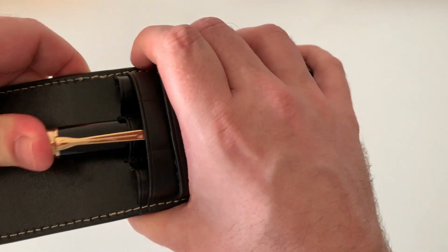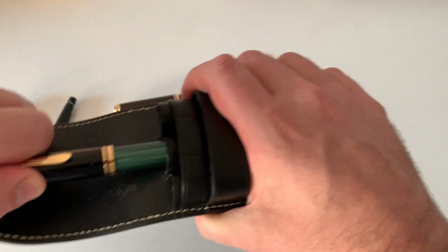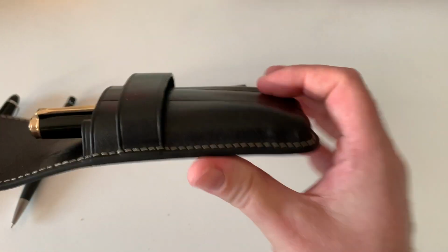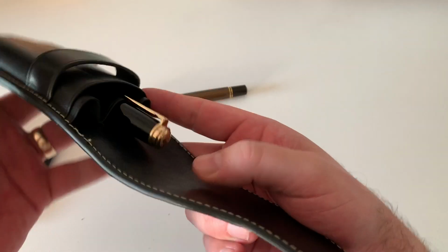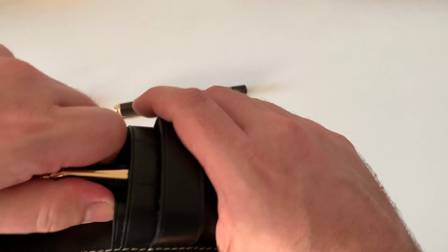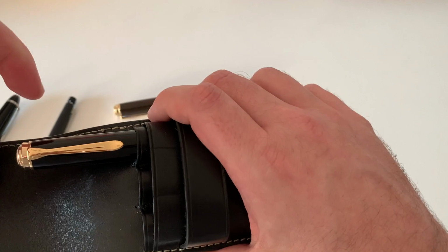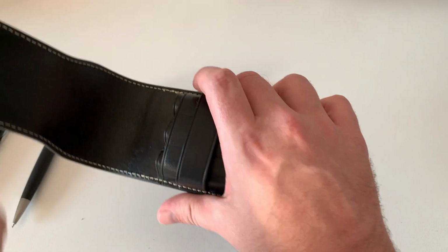Yeah, no, look at that. I'll get it in there. If I press it a little bit, I actually get an M1000 in here. This is crazy. This is the first time, guys, that I get this M1000 in here. So yeah, it works, but it sits pretty tightly. But you know, if needs be, you get it in here.